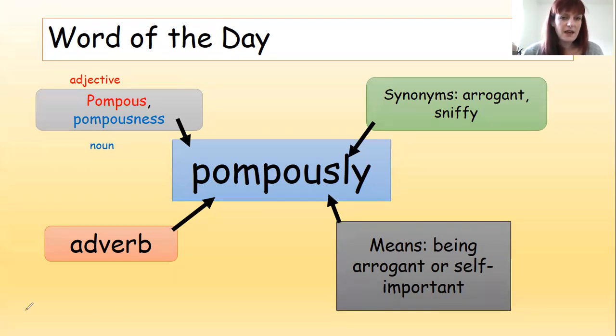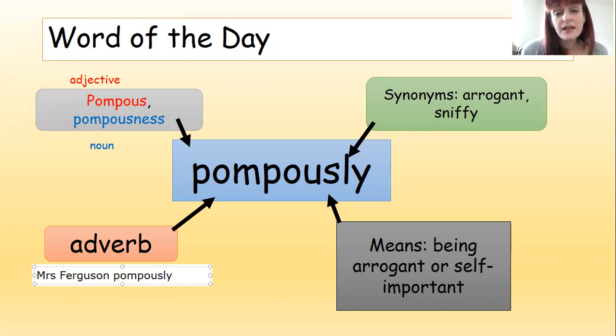So let's have a go at using this word in a sentence. I'm going to try to write a sentence which might be: Mrs. Ferguson pompously strode around her classroom. To spell it correctly, because that's the whole point, it's there on the board. So it tells you that I'm a bit of a show-off. I think I am the best thing in that room.